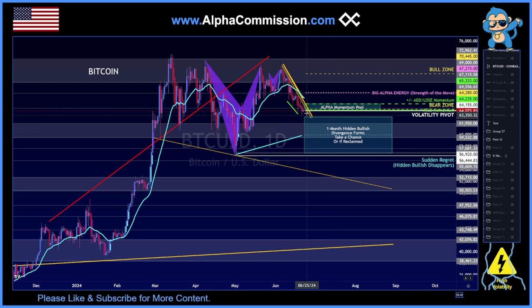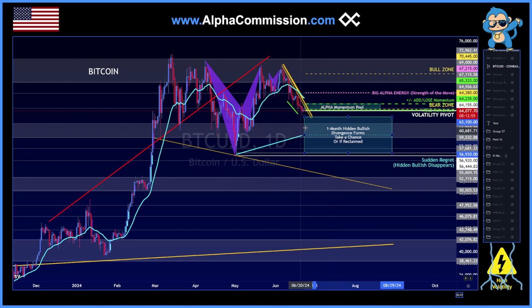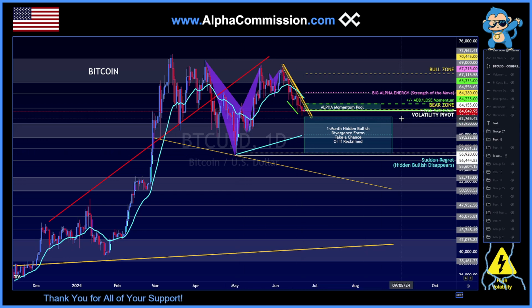There's this zone underneath us, which I've marked out here, from approximately 56,920 to 63,100. And inside of that zone, we will have hidden bullish divergence on the 1-day chart here, which does span across 1 month. Now that would be really helpful because we actually have almost a 6-month bearish divergence building up on the 5-day. In fact, I would say that it's pretty much there, okay?